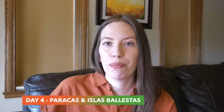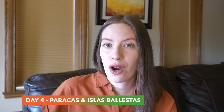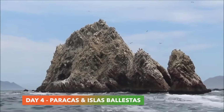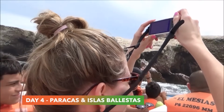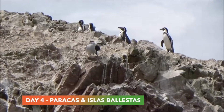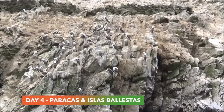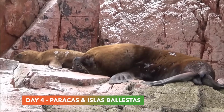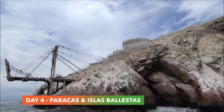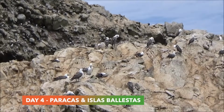On day 4, you're going to leave the city behind, goodbye Lima, and you're going to travel down to Paracas. You can take the Peru Hop bus, and Paracas is the jump-off point for exploring Islas Ballestas, which are often called the mini-Galapagos. You can see a lot of wildlife here, including Humboldt penguins, cormorants, sea lions, and apparently if you visit at the right time, you can also see humpback whales. I didn't get to see the whales, but I did see everything else.